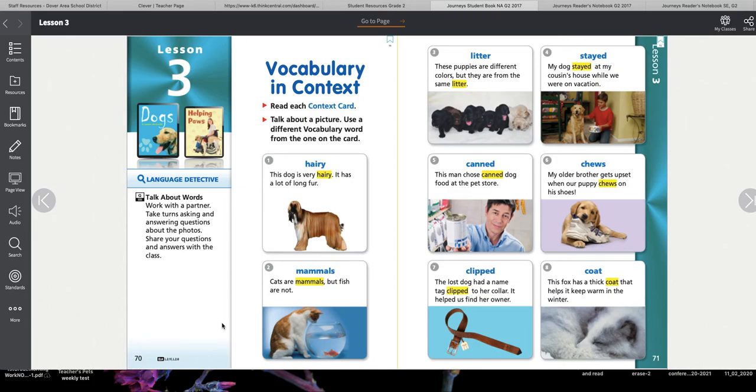Our next vocabulary word is going to be canned. This man is buying canned dog food. You're going to find it on page 71, number 5. What does it mean if something is canned, Derek? It's in a can, right? We put it in a can. Why do we put it in a can? Do you remember? Yeah, we want to keep it fresh. Very good. It's in a can to keep it fresh. Like putting fruits and vegetables or dog food, pet food. Or sometimes people food goes in cans. Like Spam in a can. I grew up eating Spam in a can.